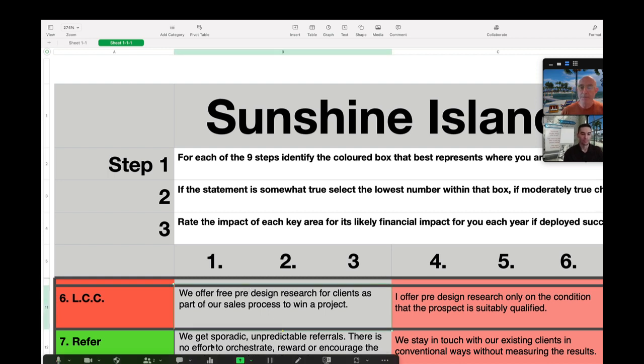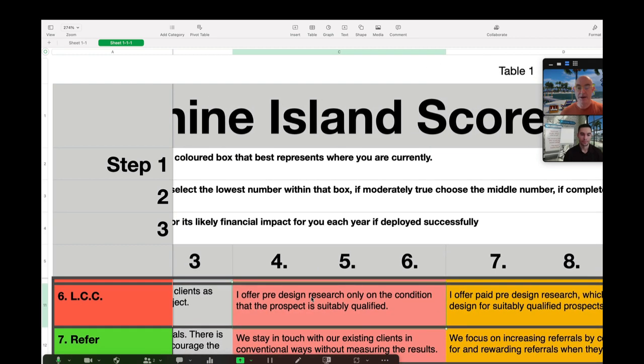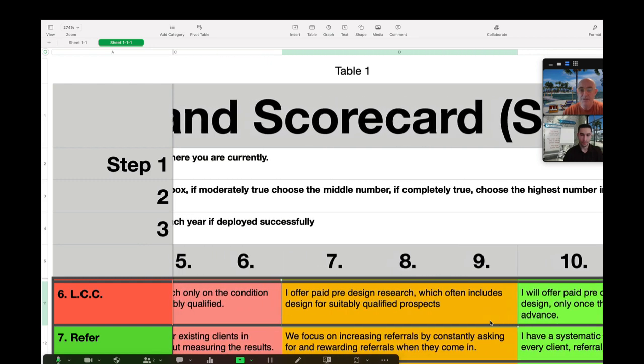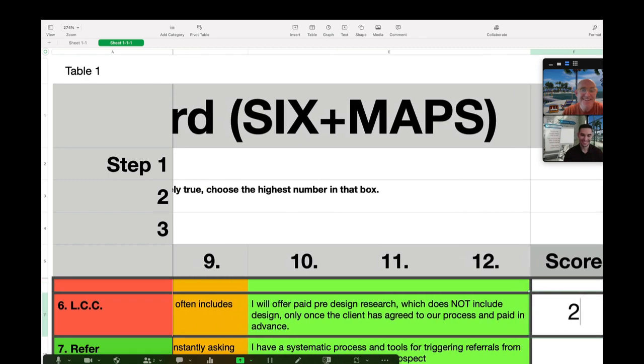It's just going to delay the design getting paid for design. Right, so at the bottom end, we offer free pre-design research for clients as part of our sales process to win a project. That's the worst. Next, I offer pre-design research only on the condition that the prospect is suitably qualified, and that's paid pre-design research. Oh no, that one's not paid. So I offer unpaid pre-design research. Next, orange: I offer paid pre-design research where they have to pay me money, which often includes design for suitably qualified prospects. So there's some design included in that, which I don't recommend. And then green, the best one: I will offer paid pre-design research, which does not include any design, only once the client has agreed to our process and paid in advance. Where would you be for that one, Christian? Probably a 2. That's being generous.